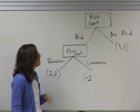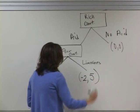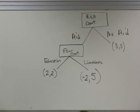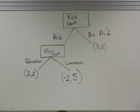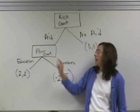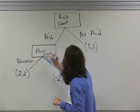Okay, so bad payoff to the rich government if the aid gets spent on limousines. The poor government, however, likes limousines a lot. They think they look real good driving around in those Mercedeses. They get a high payoff from that. Okay, this is an easy game, right? What's the choice at the poor government's node? Limousines, okay, very clear here.